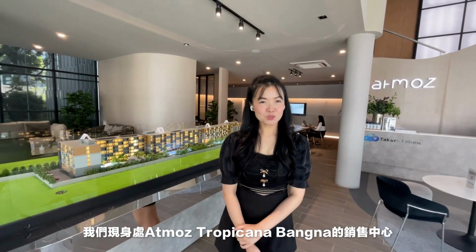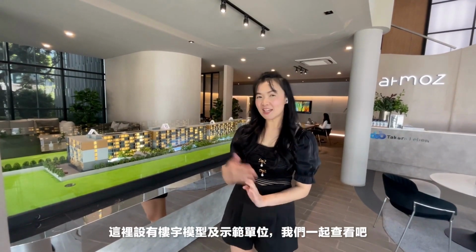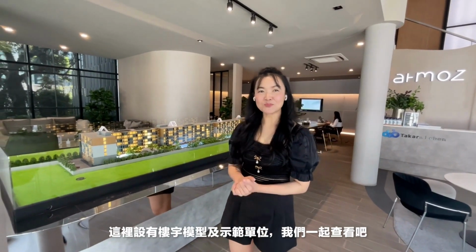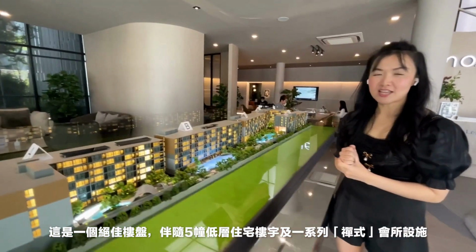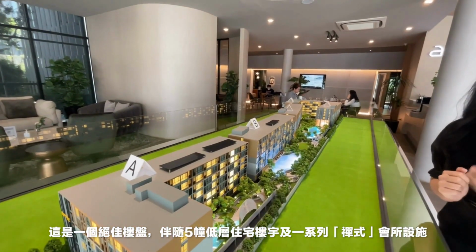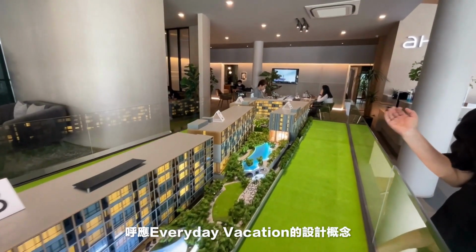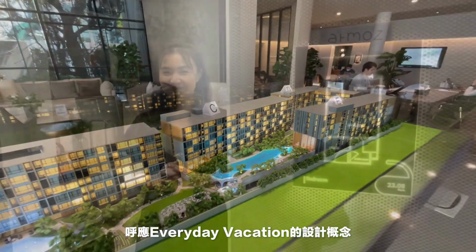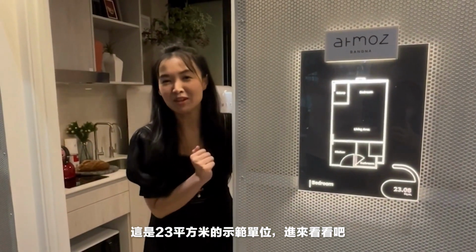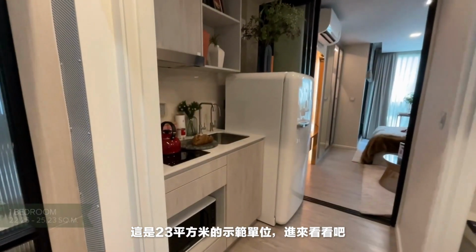Now I'm at the Atmos Tropicana Bangna Sales Center, where a nice model and mock-up room are displayed. Come and let's see. This is a very nice project, with 5 low-rise buildings and long-night facilities to make every day a vacation day. Here is the 23 square meter mock-up room. Come closer and check it out.